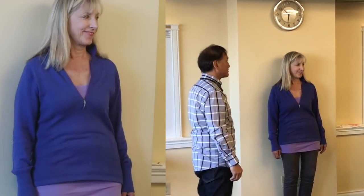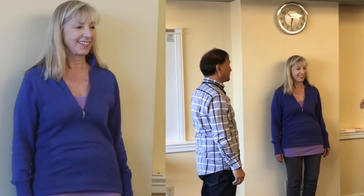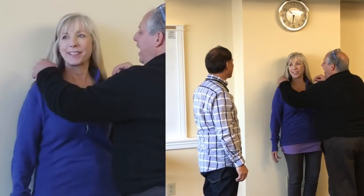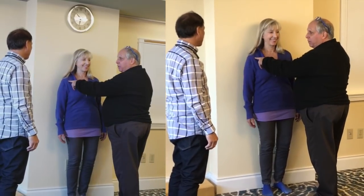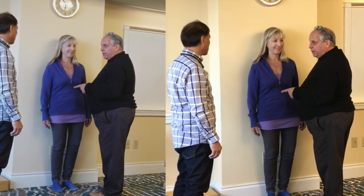I said let your body slump. Now her head still comes forward because she's got L5. I'm trying to slump it, but it doesn't want to. Exactly. That's the problem. Now, you notice her shoulders are still forward? Yes. So you need to do the first rib variation.